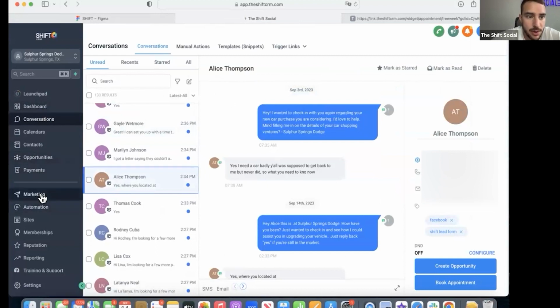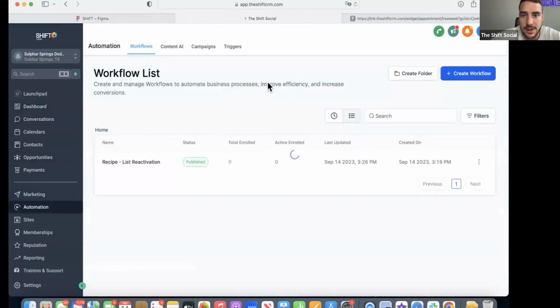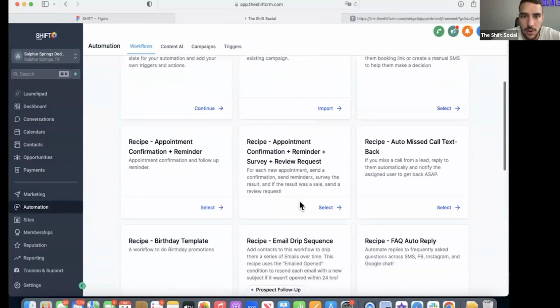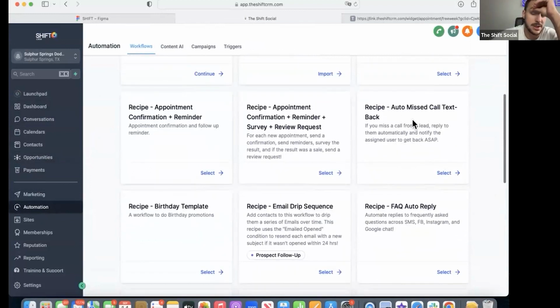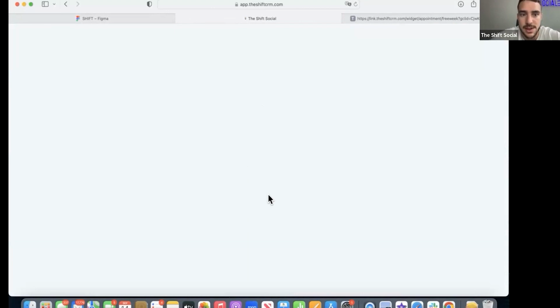And the speed to lead problem is so huge. It's widespread and it's so easy to solve. Like you can literally have one workflow that is just for the auto missed call text back, which is really nice. When you have a call that comes in, you automatically text them if you don't answer the call. That's nice. Even more simple, the fast 5. This is all you really need.